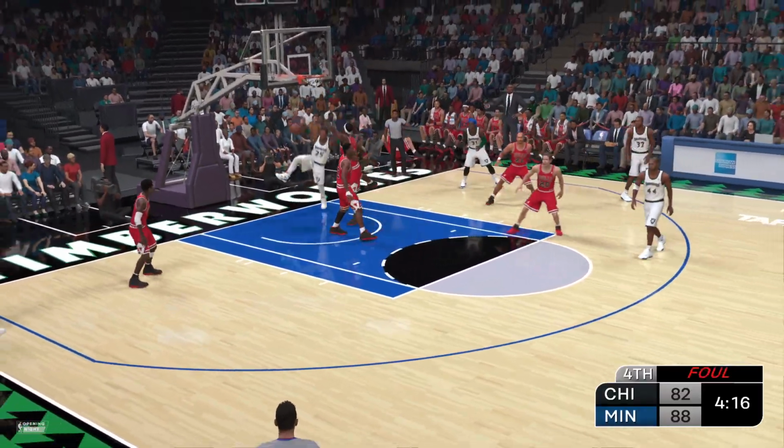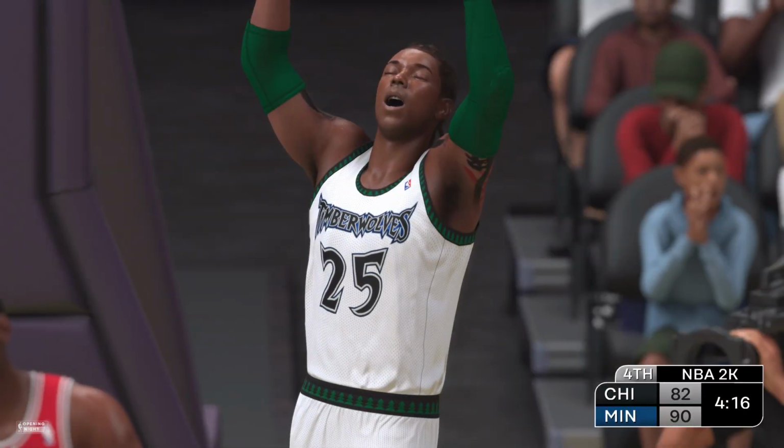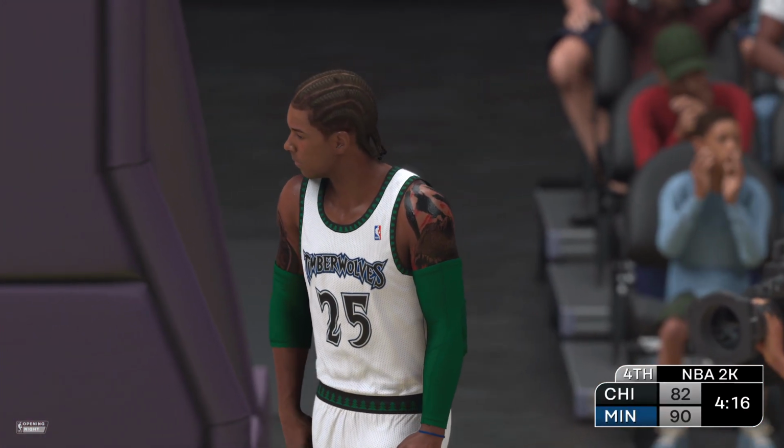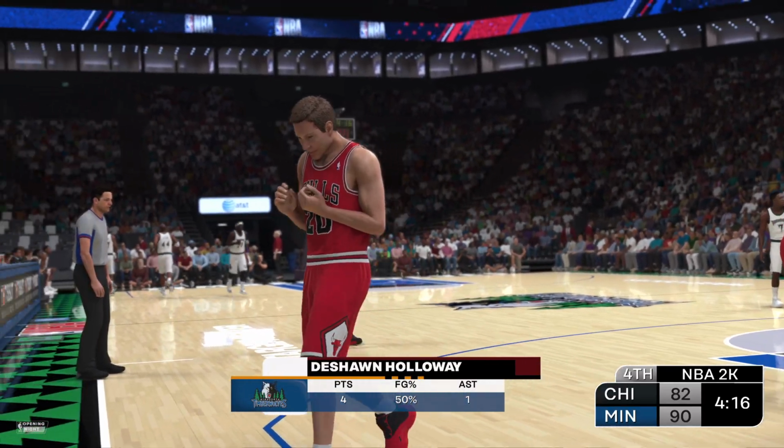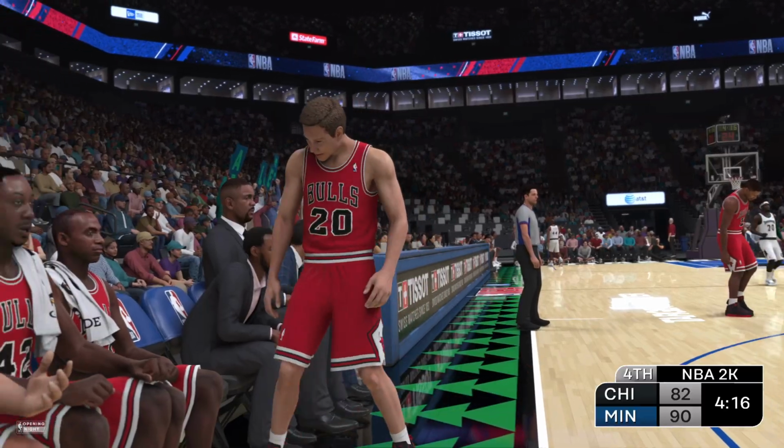Here's Holloway into the lane. Now flying high and throwing it down with the one-hander. One of his favorite moves right there, guys. Does it as well as anybody, fellas. Tremendous skill while in the air.